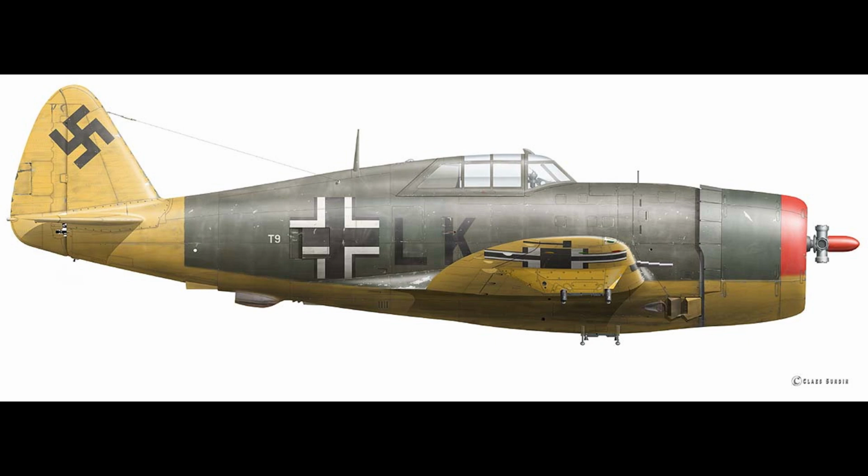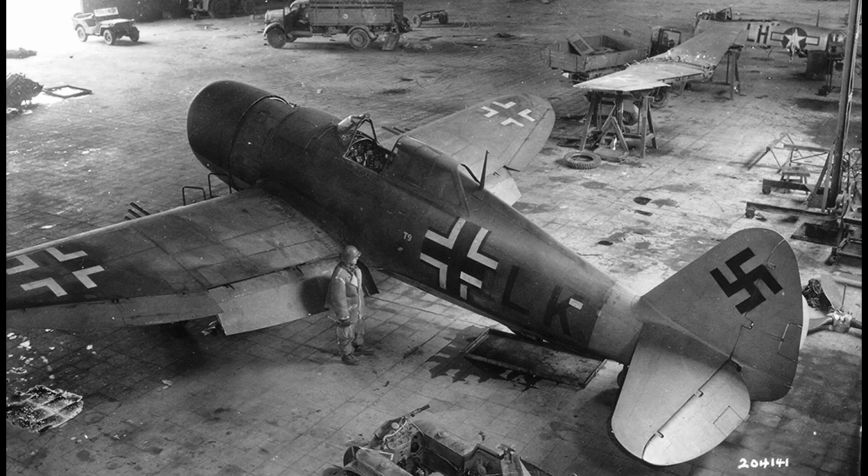Every damaged or destroyed P-47 was replaced within days from production that exceeded 300 aircraft per month at peak output. American pilot training programs produced skilled aviators in quantities Germany could no longer match as training was compressed and fuel shortages limited flight hours. The logistics system supporting American Thunderbolt operations delivered fuel, ammunition, and spare parts without apparent constraint, while German logistics deteriorated under relentless Allied air attack.